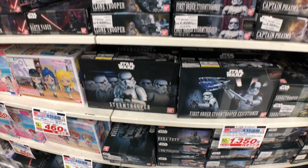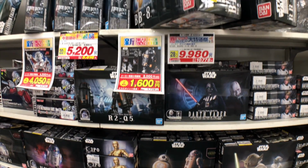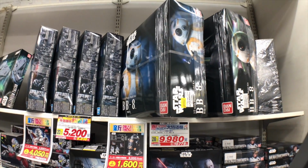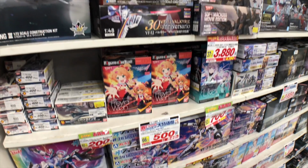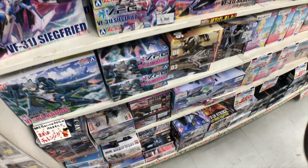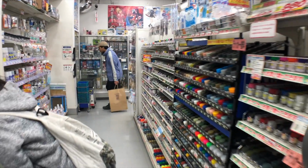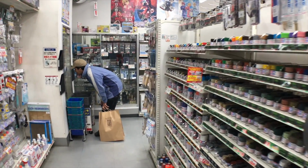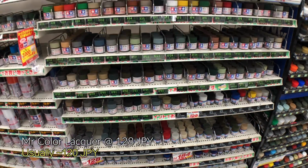This is probably the biggest selection of Star Wars kits I've seen in Osaka. Here you can find their Scope Dog, their figurized busts, as well as a bunch of Macross. Like the other Super Kids Land, they had a pretty awesome selection of paints. And the prices were pretty competitive to boot.